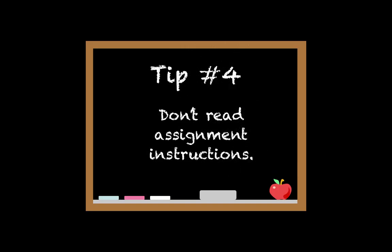Tip number 4, don't read assignment instructions. These instructions clearly outline your instructor's expectations, so if you read them carefully, you risk actually doing the assignment correctly.